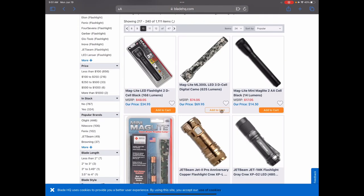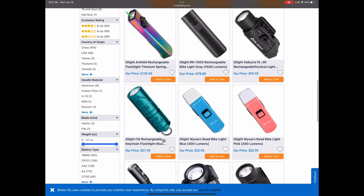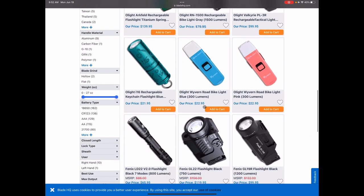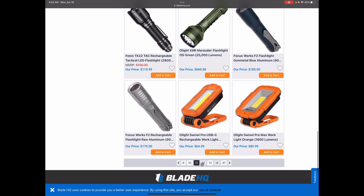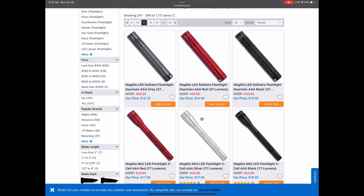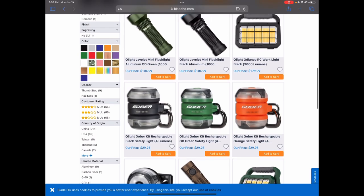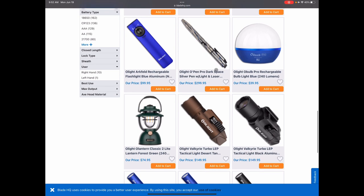Nothing crazy on here. Maglite makes some pretty cool lights. Not normal Maglites. I meant the first two on that last page. Those were pretty cool. Yeah, okay. I think we're past kind of the cool stuff on here. Oh, the X9R, Jesus. That thing's a beast of a flashlight. Javelot Mini. Baton 3 Pro. Yeah, I'd love to have one of these.